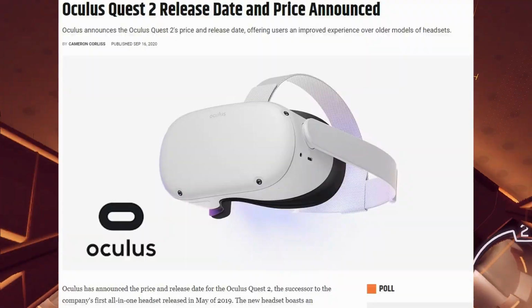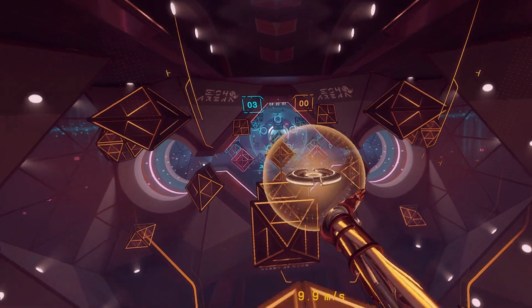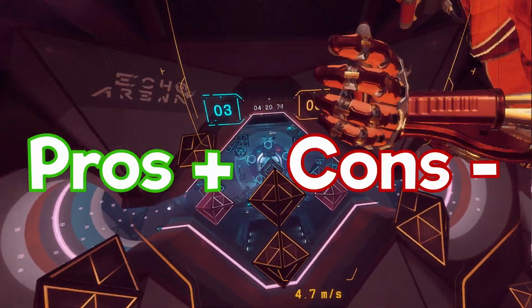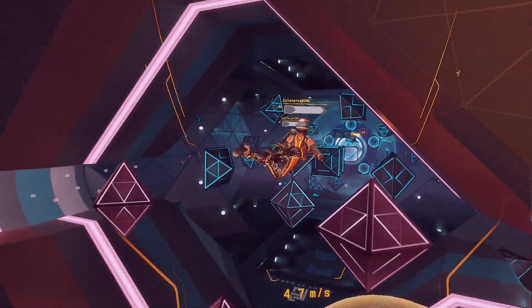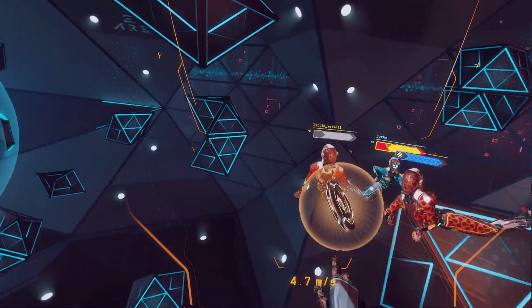Since its release in late 2020, the Quest 2 has been one of the most controversial headsets of all time, with major pros and cons that need to be addressed. So, after 2 years of owning this device, I'm here to break it down to see if this device is the right headset for you.